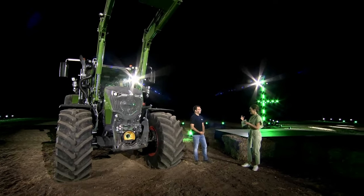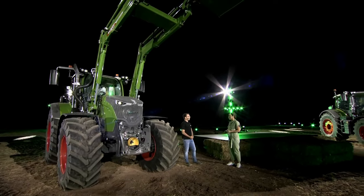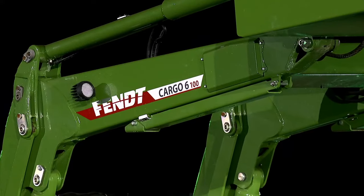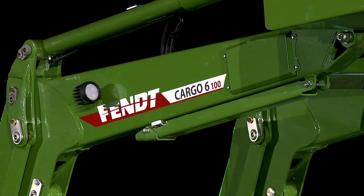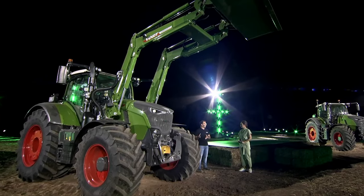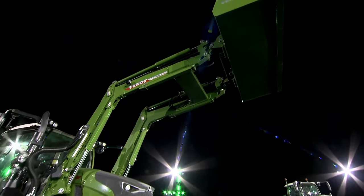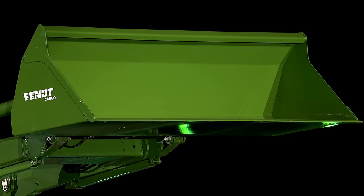Christoph, when talking about flexibility, there are many facets with this new 700. So what are we to start with? Well, let us start with the dimensions. The new 700 has grown somewhat compared to the 700 Vario Gen 6. This results in the new front loader. It's now called Cargo 6.100, which offers a higher lifting height and more lifting power. It is also important that we now have installed separate front loader valves. That means that when the front loader is installed, all control units in the front and rear can be used at any time.